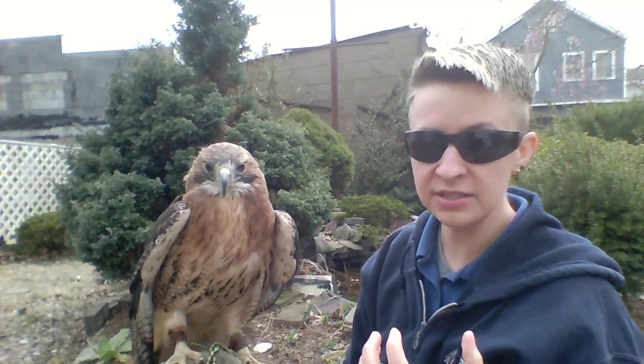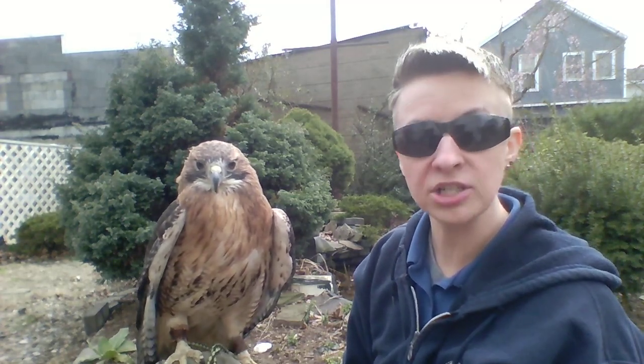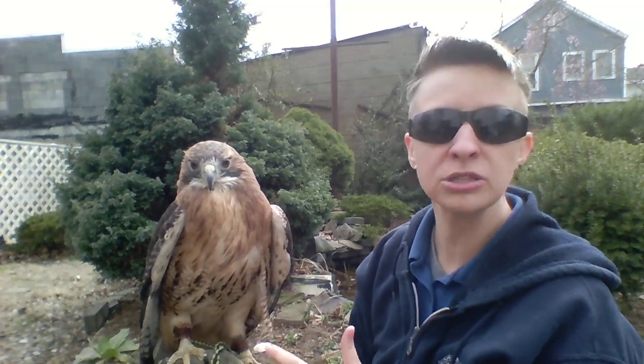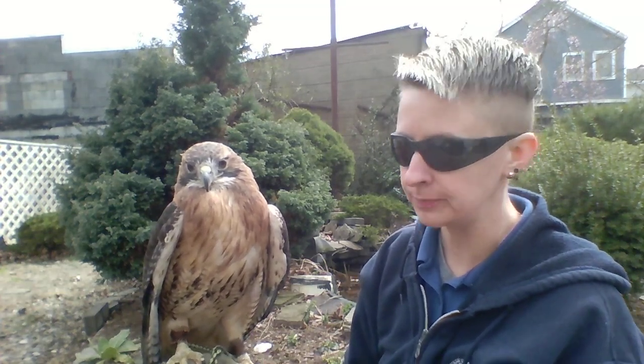Yeah, so the talons have a great crushing force. The great horned owl actually has a much stronger foot, but she can do around 200 pounds per square inch, which has no problem going through a prey animal.